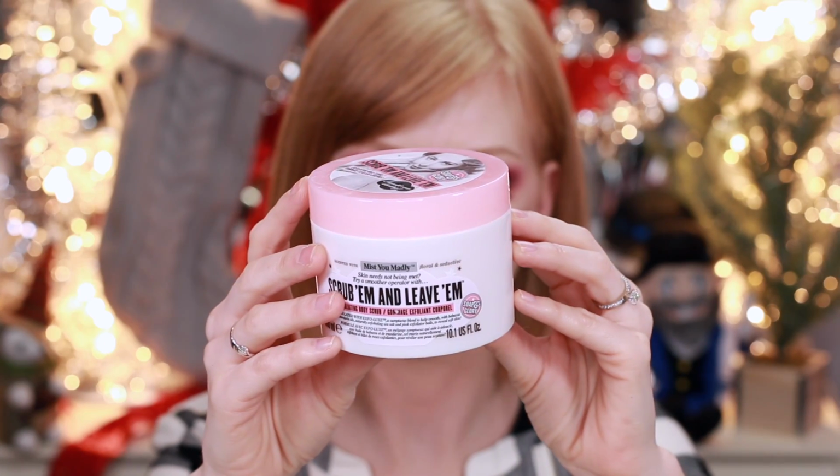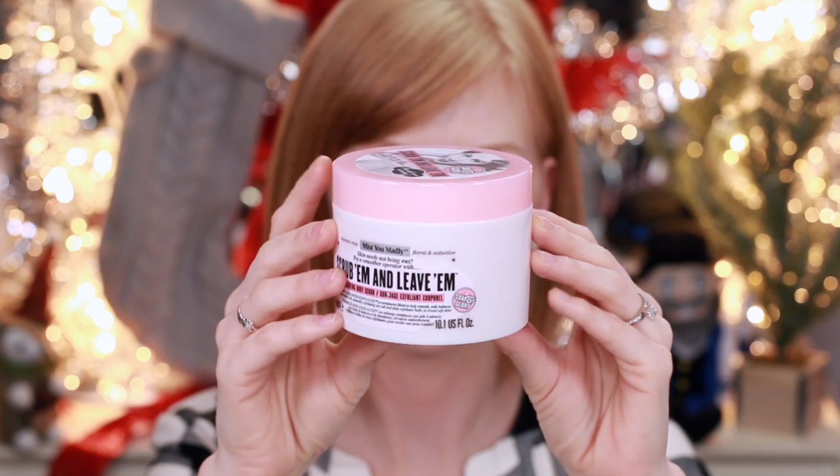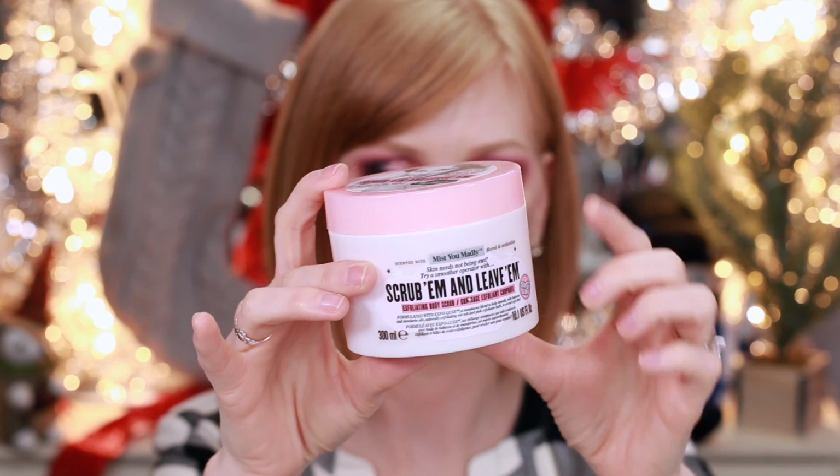This is the Soap & Glory Scrub 'em and Leave 'em Body Scrub for $15 at Ulta. You can also find this brand Soap & Glory at Target and some other drugstore type places. Soap & Glory is a brand that does not get enough play, in my opinion, and I love literally everything they make, especially bath and body products. This is a body scrub that you use in the shower. You rinse it off for silky smooth and hydrated soft skin.